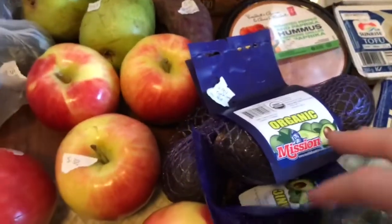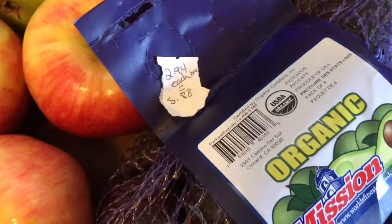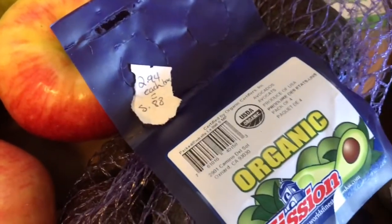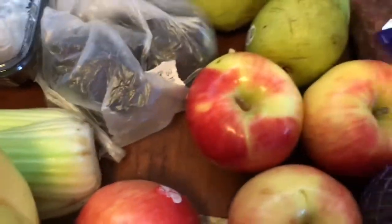I got 2 bags of organic avocado, they finally have come down in price, you guys. Oh my god, avocado is one of those things that goes up and down in prices like crazy. So it's $2.94, and I think there's like 4 in the bag. Yeah, there's 4 in the bag.